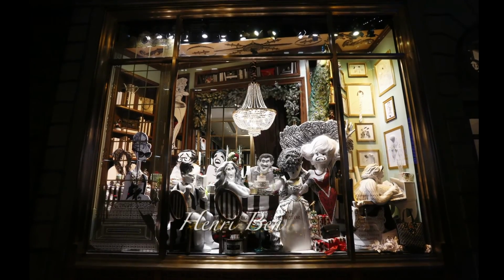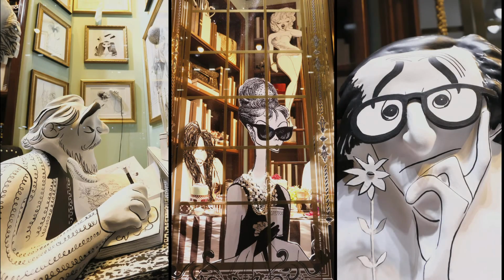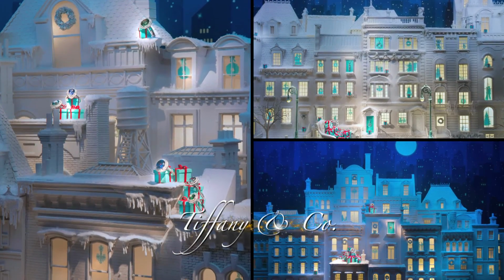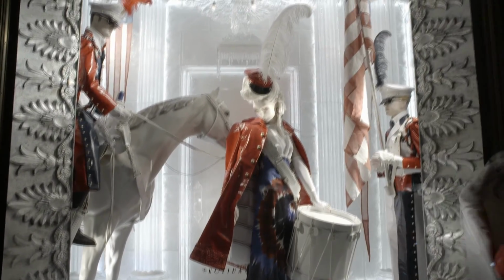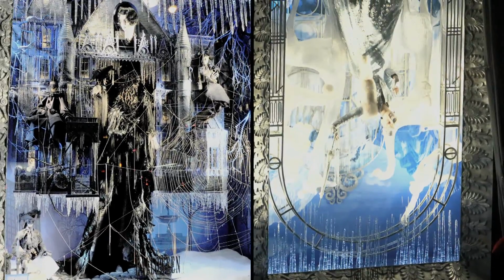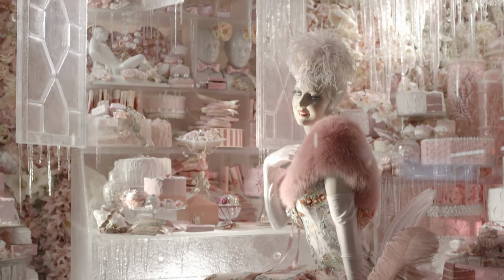Bendel's windows pay homage to the late great celebrity character artist Al Hirschfeld. They showcase a variety of celebrities he once drew, while Tiffany's windows depict scenes of Upper East Siders in their apartments, preparing for the holiday season. Bergdorf Goodman's windows, on the other hand, not only celebrate the December holiday season, but holidays throughout the entire year in frozen dioramas. Halloween, April Fool's Day, Independence Day, and Valentine's Day are all on ice.